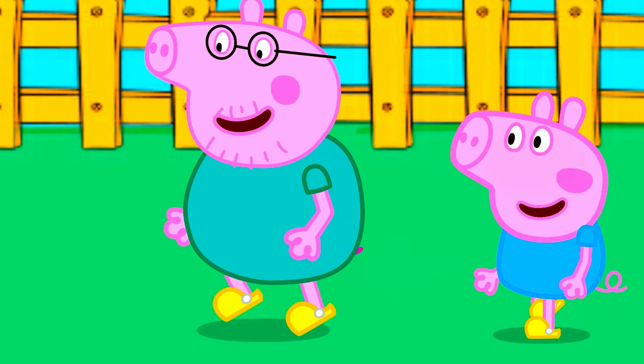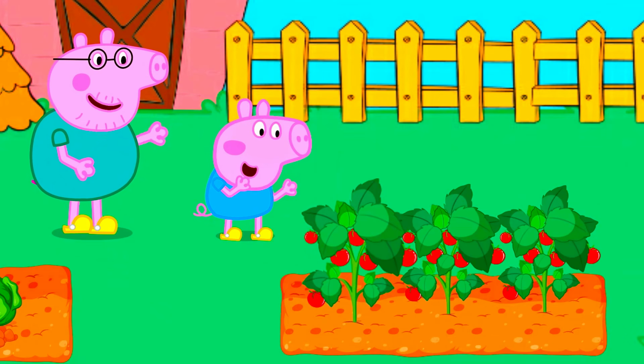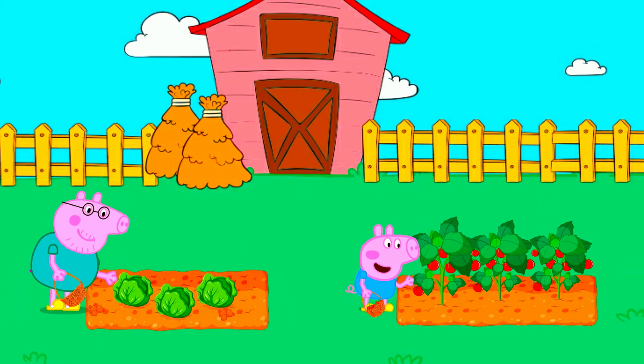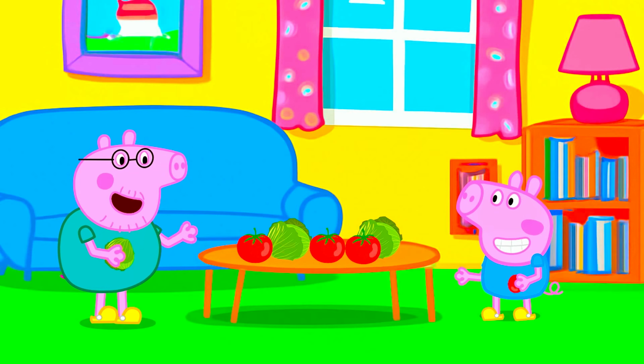Peppa and George begin to pick ripe tomatoes from the garden. "Look, our tomatoes are ready," Peppa says. The pig family continues to pick vegetables and put them in their baskets. After a hard day's work on the farm, the pig family sits down to enjoy the vegetables they just picked. "We can eat what we've grown with our own hands," Daddy Pig says.